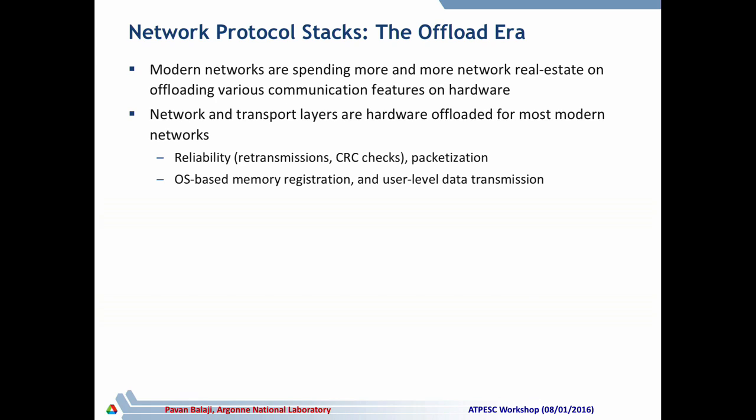Today, we have moved to what is called an offload era, where nowadays, most of the protocol processing is done in hardware on a specialized ASIC that is built for doing the network processing. Okay? It's not done by the host processor anymore. The host processor still has to tell the network adapter to send a message, but most of the work is actually done in the ASIC on the network hardware, not on the host processor, for almost every supercomputing network technology that exists today. Okay. Reliability, packetization, everything is essentially done in hardware.